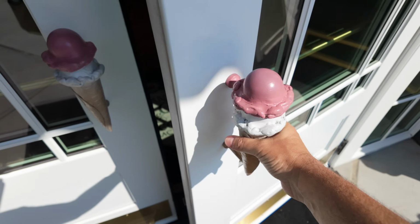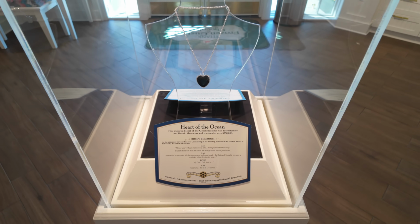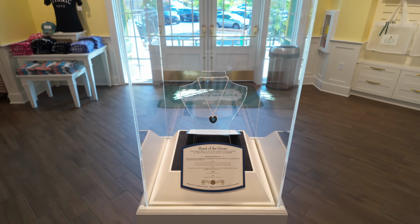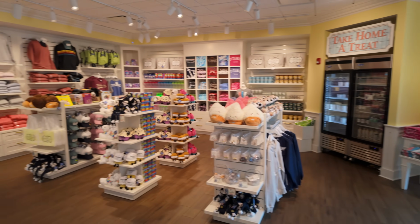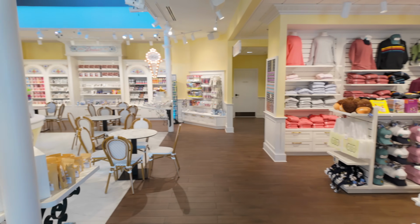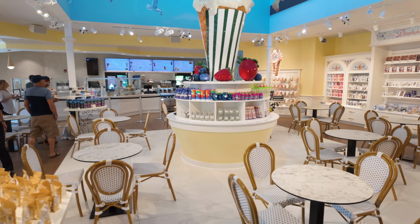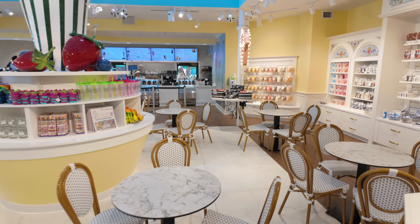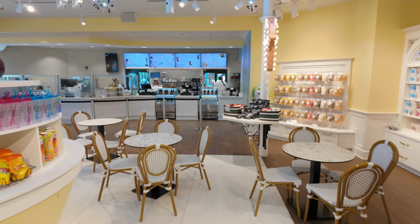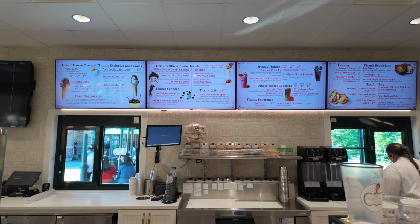Let me head inside and give you a quick look. As you come in here, they actually have some more items on display, like this Heart of the Ocean, valued at $250,000, as well as some other merchandise, snacks, and drinks, including a new seating area. So you can come in here and cool off on a hot summer day with some frozen custard or a coffee from over here. Here's a quick look at their menu.